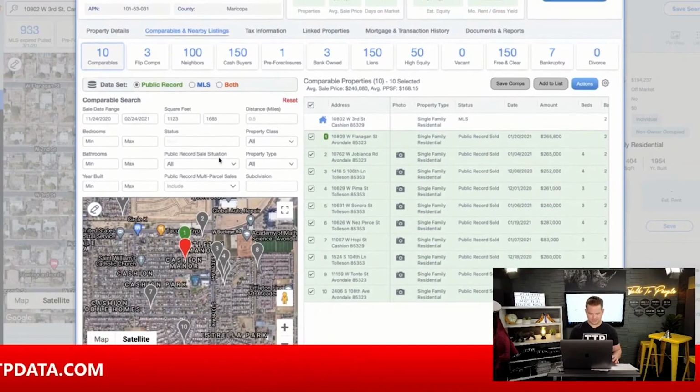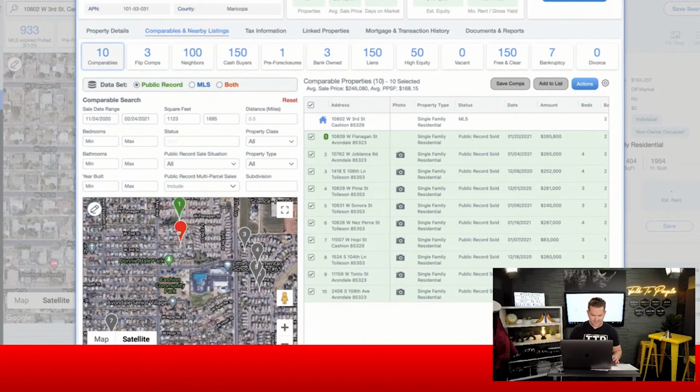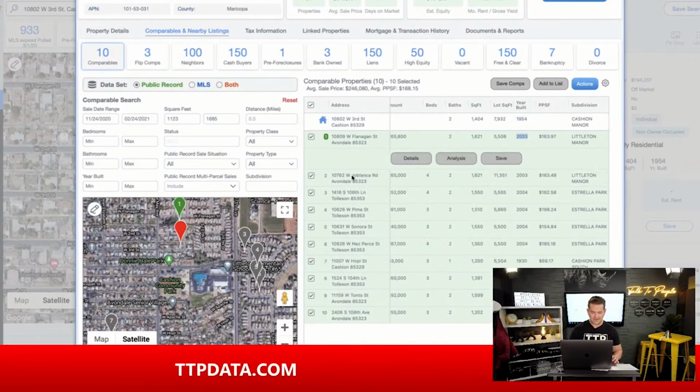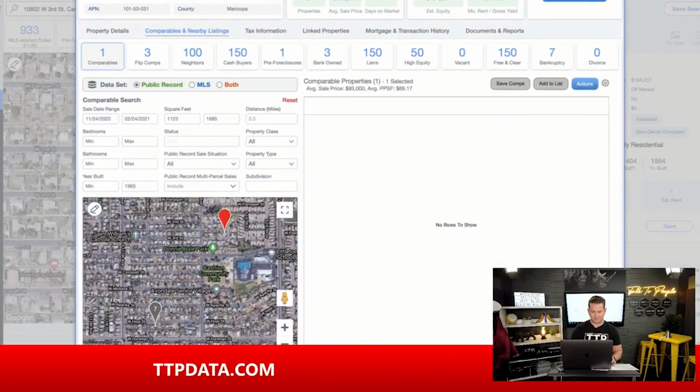Look at this, look at this. Now, I want to look at the properties that are in this. I don't want to cross this main street unless I absolutely have to. So I'm zooming in here and I see, okay, this property's here. I've got number one. This property is kind of standing out to me because it's right in the neighborhood. But look at the difference here. Is this really a comp? We were built in 1954. This comp showing up is 2003. No, that doesn't work.